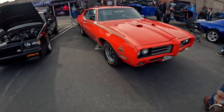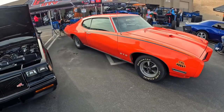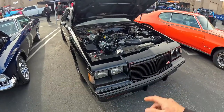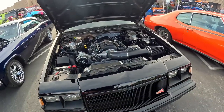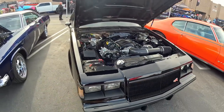Oh man, this is a Judge right here, GTO. The Judge is like a trim level for the GTOs back in the day. That's pretty rare, so that's nice with the Ram Air. We got this Grand National here that this gentleman brought. He threw an LS motor in it, which I'm not a fan of, but LS is LS and LS is always badass. I put an LS in my El Camino a long time ago. Wish it looked as clean as this, but it's a beautiful car.